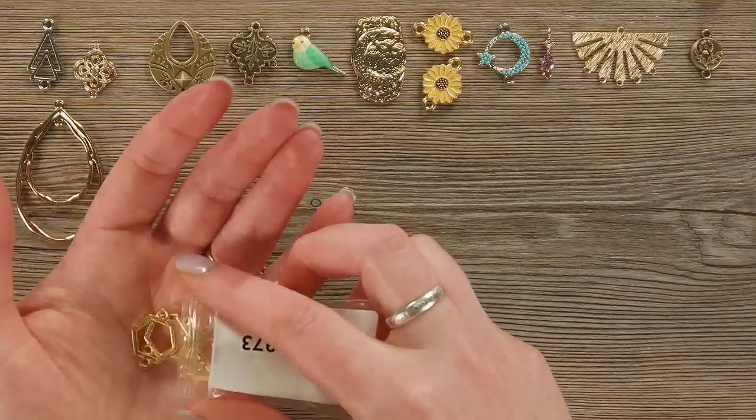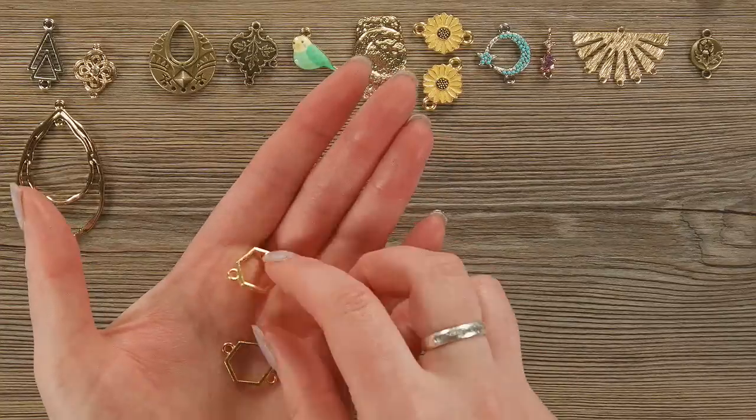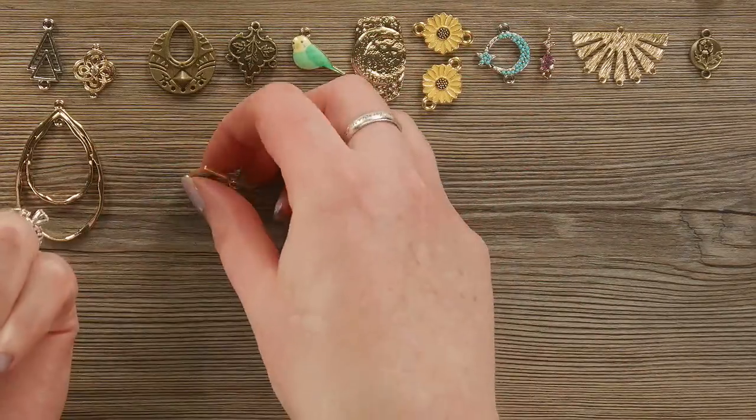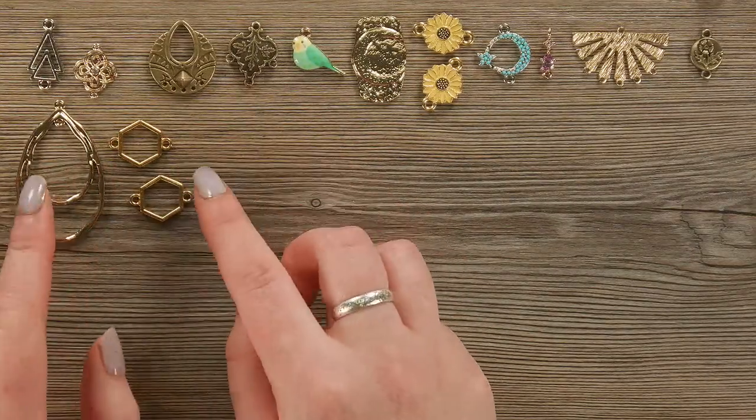In 4 different colors, we have these fun hexagon pieces. And my mom told me she wants to steal some and make some resin links with them, which I think would be really cute. They'll work great for that, or just open links. You'll get 10 pieces per bag of these.